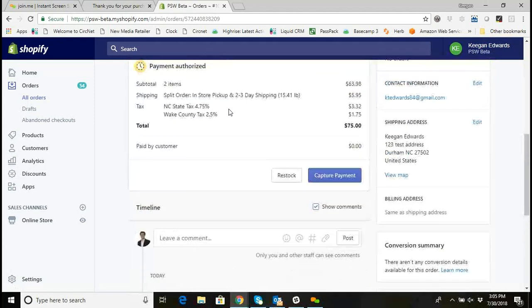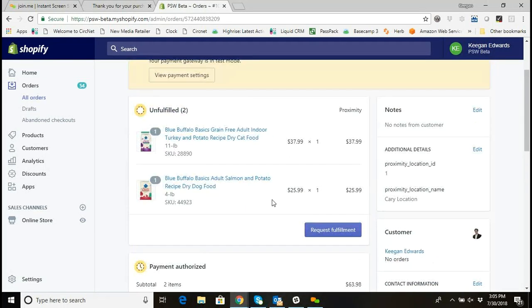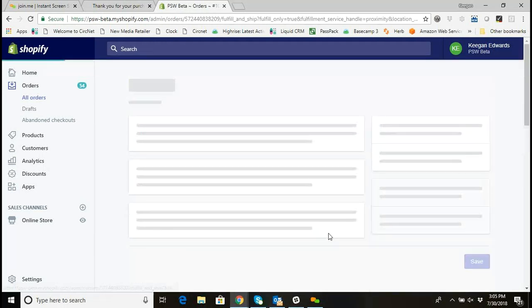I'll just double check here, but I can see that in my shipping, split order, in-store pickup, and 2 to 3 day shipping. So now I'll request the fulfillment, which in this instance, we're just going to be requesting the fulfillment for the store pickup item. So I click Request Fulfillment.